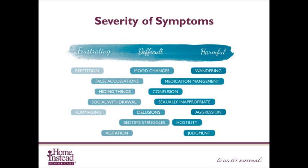Or she would say, I will make lunch soon, but first we have to get cleaned up before we eat, and shower, or insert another activity. Or, speaking of lunch, what was your favorite meal that your mom made you as a kid? As professionals, we can help caregivers identify the severity of symptoms and how to cope. Other symptoms can be harmful, like wandering, which of course needs immediate action.